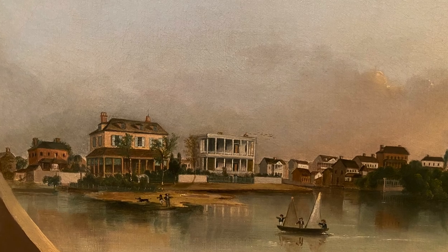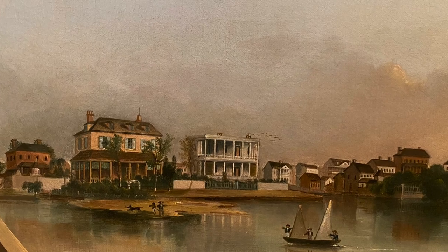I just think it's so cool that buildings from 1846 in a painting are still in existence right here in Charleston. Charleston is full of a lot of cool, exciting history, and I just thought it was awesome that we were able to see an old painting and see them in person right here in the middle of downtown. And the cool part is they're actually part of MUSC Hospital now, which is a big medical university in downtown Charleston.